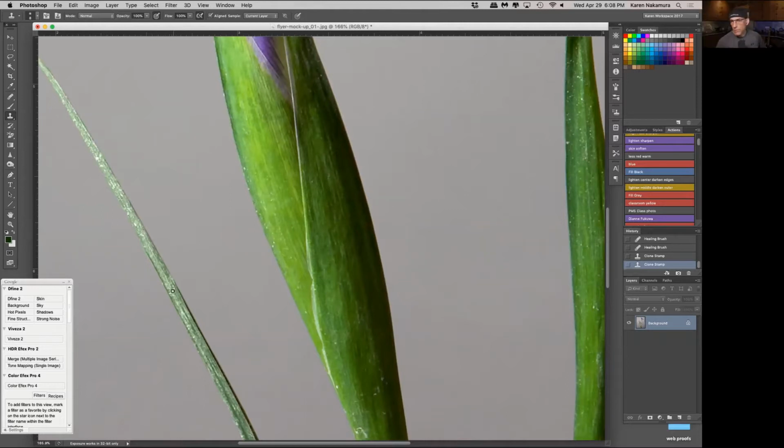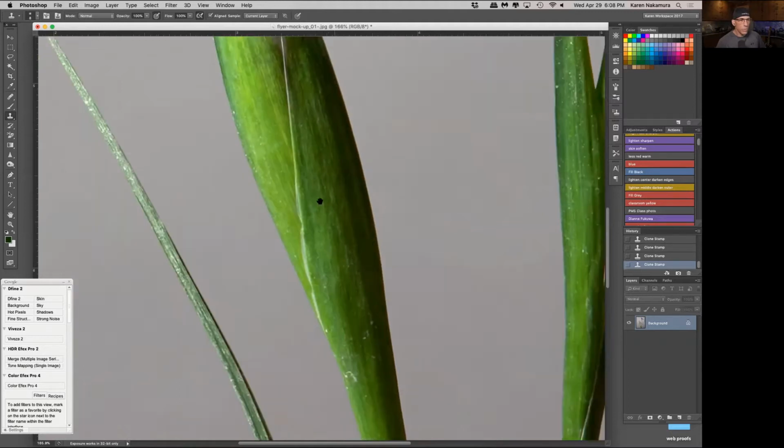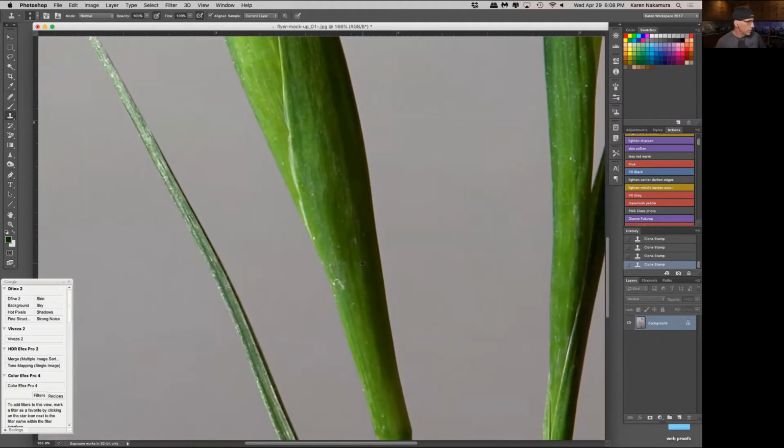Yeah, and we got a lot of intermediate to advanced. I think pretty much most people now with Photoshop are pretty intermediate. So okay.